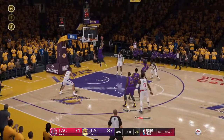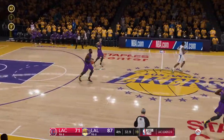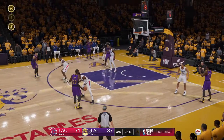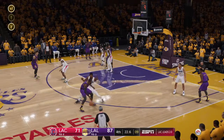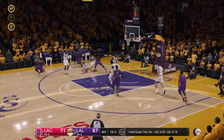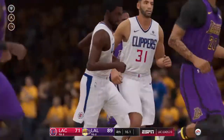George lets it fly. Can't connect. LeBron with it up top. His guys hold a commanding lead. Five on the shot clock. He scores on the step back. Jay, how did he get free?